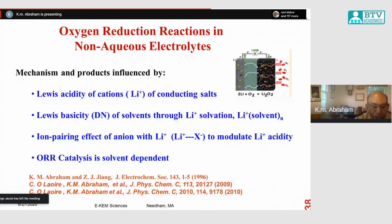We did a lot of work in the last 10 years or so at Northeastern with my students. We did a lot of mechanistic studies and published some very nice papers in Journal of Physical Chemistry and Electrochemical Society journals. We studied oxygen reduction reactions in non-aqueous electrolytes like ethers and carbonates, and came out with main conclusions for the mechanism and products that are formed, and the factors that influence the products in an oxygen battery or an air battery: Lewis acidity of the cation of conducting salts, Lewis basicity of the solvent through solvation, ion pairing effect of the anion with lithium, and catalysis is also very important. You can look at these papers, or maybe I can talk to you some other day.